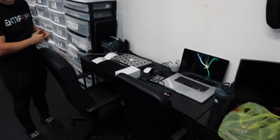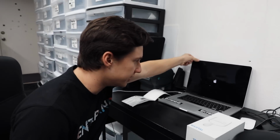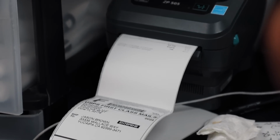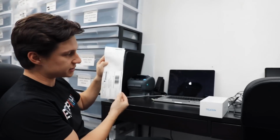Next up is the marketing department. This little section right here is our ship station. Let me take a seat real quick. This is actually my computer. This is where we do all the artwork and creatives for Entrepreneur. We actually also print the shipping labels out of here. You can rent this ZP505 printer for only $2 a week from UPS. You just gotta open up an account with them. So here's an example of a packing slip that we print out. I'm sure you've seen it if you are a customer.